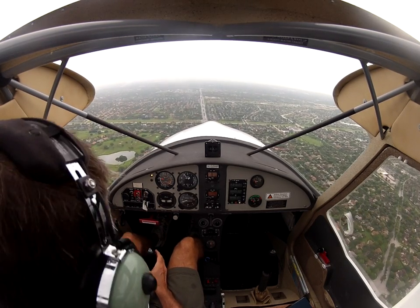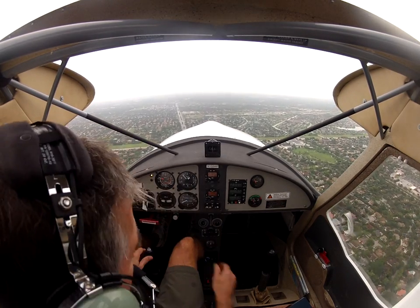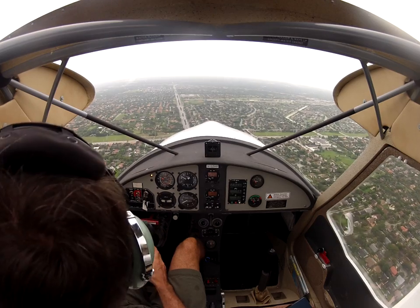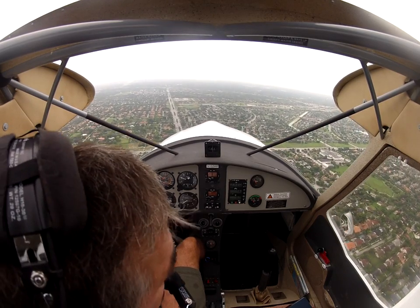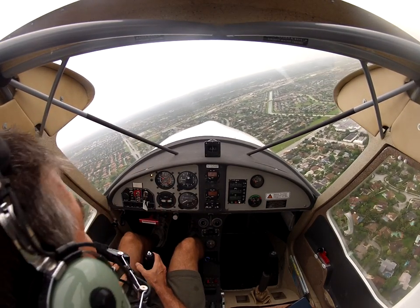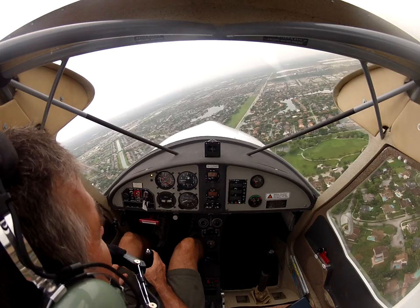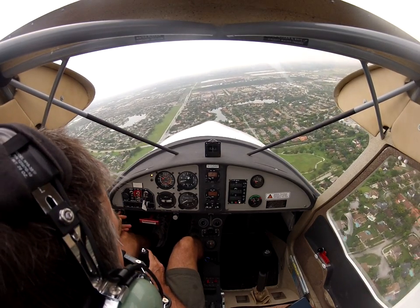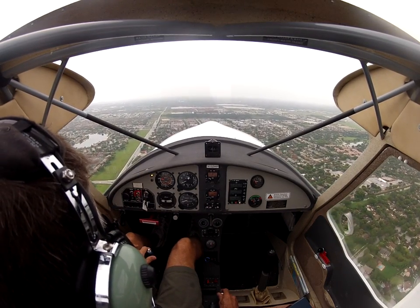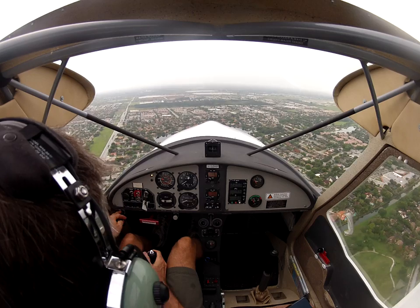There's an example of how a communications delay from the tower sort of distracted me from setting my flaps at the appropriate time, about 5 seconds late. So I'm going to be a little higher, so I'll set my turn to base a little later. Turn to right base, we're headed southbound. Level off. Got to keep my airspeed at 54, which is my best glide. And the slower I go, of course, the more I have to weather vane, the more I have to crab.